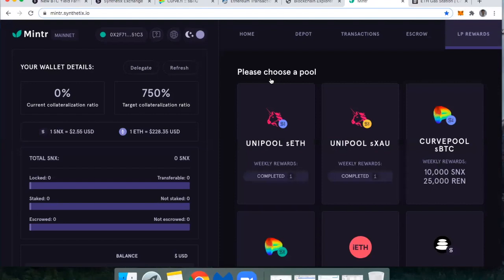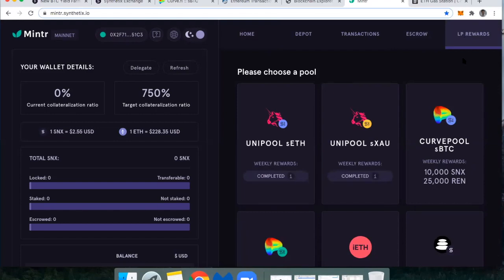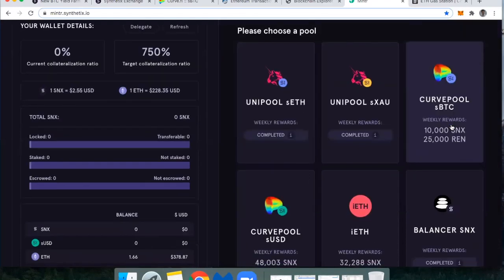So let's pretend that I'm new to Mintr and I go to Mintr. There's no E in it, mintr.synthetix.io. You'll end up on a screen like this, the home screen. Then you want to click on LP rewards. And then I'm looking at the different incentives or liquidity mining or yield farming opportunities that they're offering.